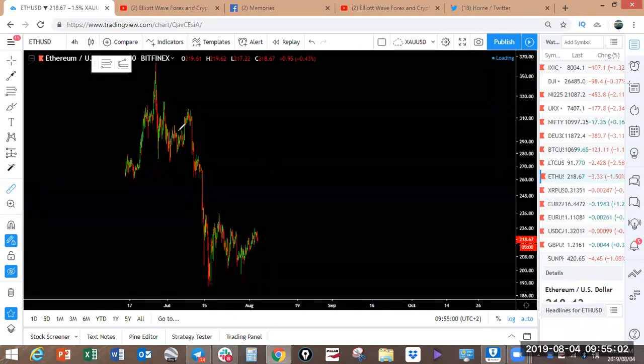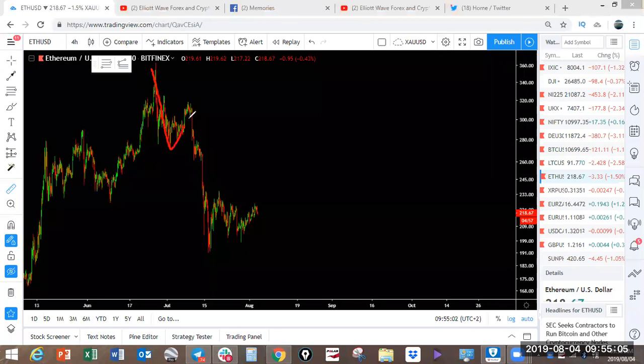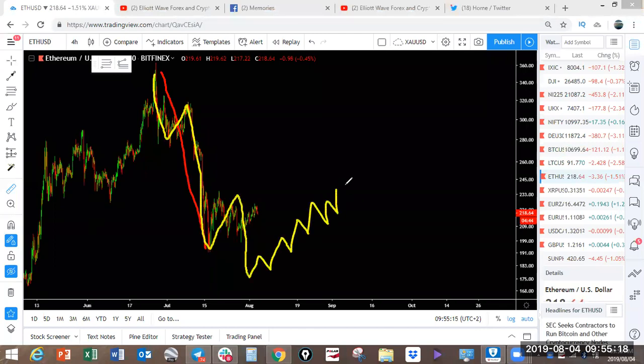We've got similar as Litecoin. We've got this pullback here. This actually looks impulsive, this pullback here. So it looks like it's a 1, 2, 3, 4, 5. You got a 1, you got 2, you got 3. This could be a 4, and then we get a 5 and a bigger corrective structure.